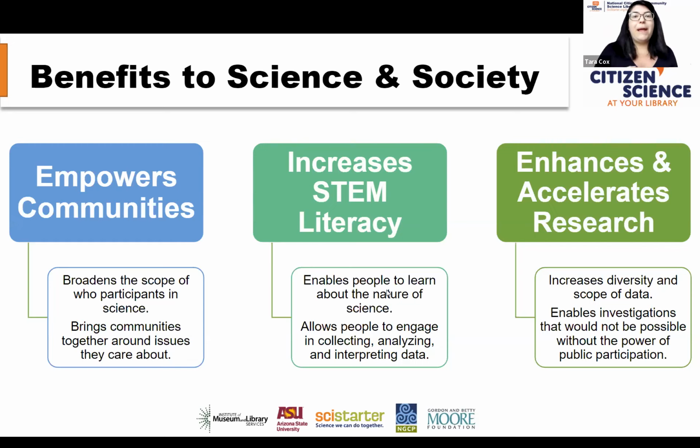So these are kind of the big benefits of citizen science and how we kind of think it ties into that summer reading theme. Any questions about that before we go on to the actual projects themselves and what your library might be doing with citizen science? Feel free to type them in the chat.